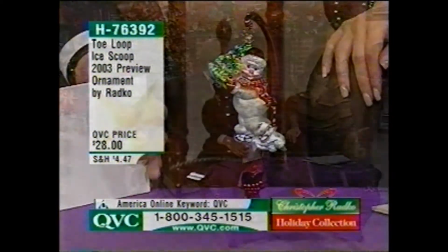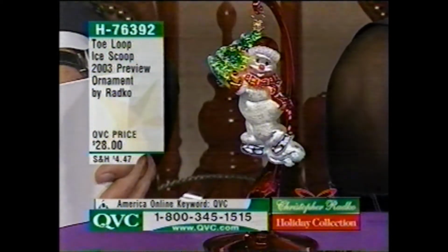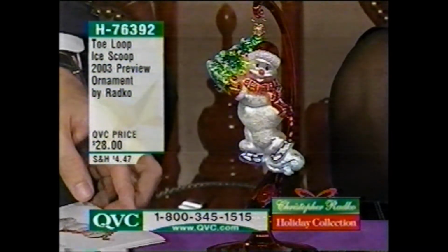But you cannot get them anywhere else except for QVC until next year. That's right. So now's the time to shop, only early and often. It's the only time you can get it. Because there are many styles that we offer, but these are the only ones that will be available next year, not this year. It's a sneak preview.